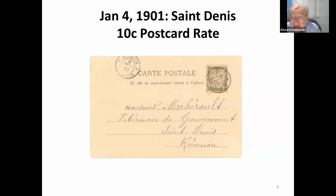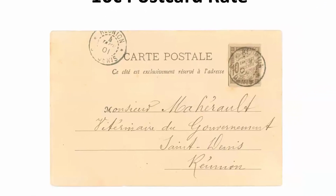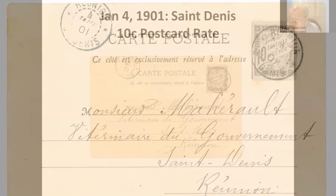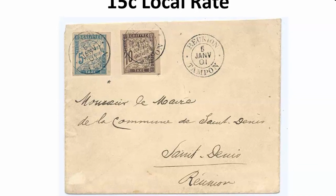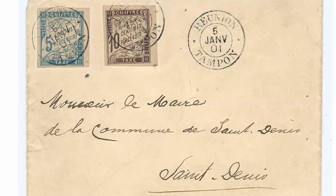Here's one used on a 10-centime postcard, okay, from January 4th. That was the postcard rate. And what I was trying to do was capture different rates. Here's the 15-centime internal letter rate, local rate from the little village of Tampon. When you get to these little villages, there's only one or maybe two covers known from this period. So you're dealing with a great rarity.